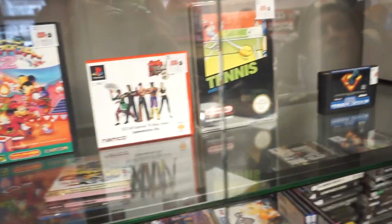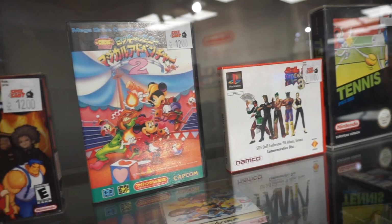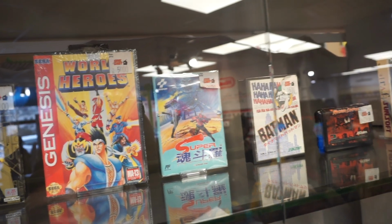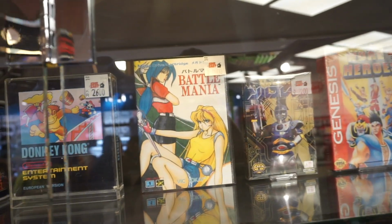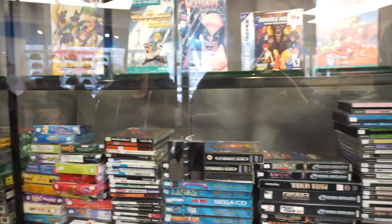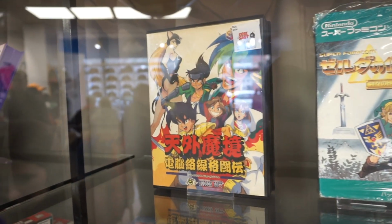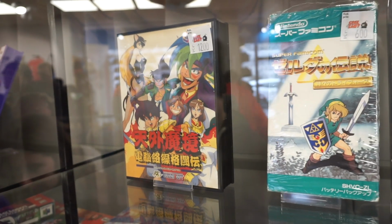So let's take a look at the top shelf here. We have an interesting Tekken promo copy there from Greece, as well as World Heroes for the Genesis, and also Super Contra there, and Battle Mania, amazing shooter game. Japanese only, I believe. I also noticed this PCFX game here, which I believe is Kabuki Clash, if I'm not mistaken.